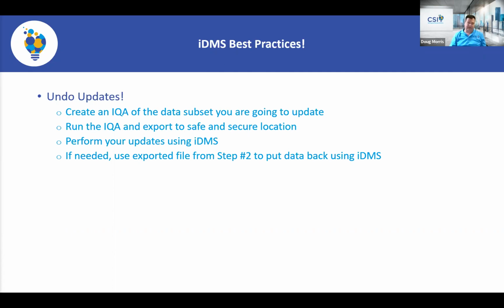So great example. You saw me updating a bunch of records to have ENG and then back to engineering. I could have created an IQA. Well, my first IQA, remember, it just had IDs in it. I could have had more data in it and then just exported that. That becomes a nice little backup in case I say match on the wrong fields or something like that.